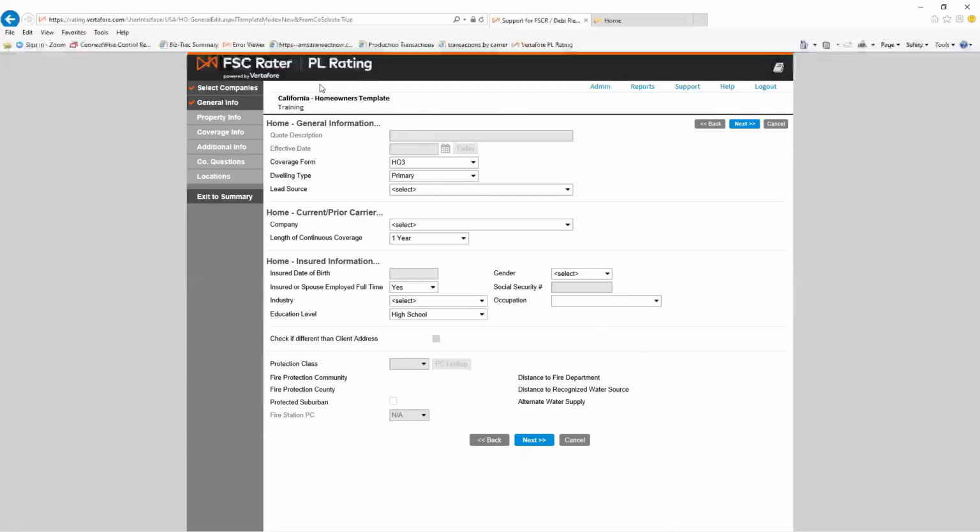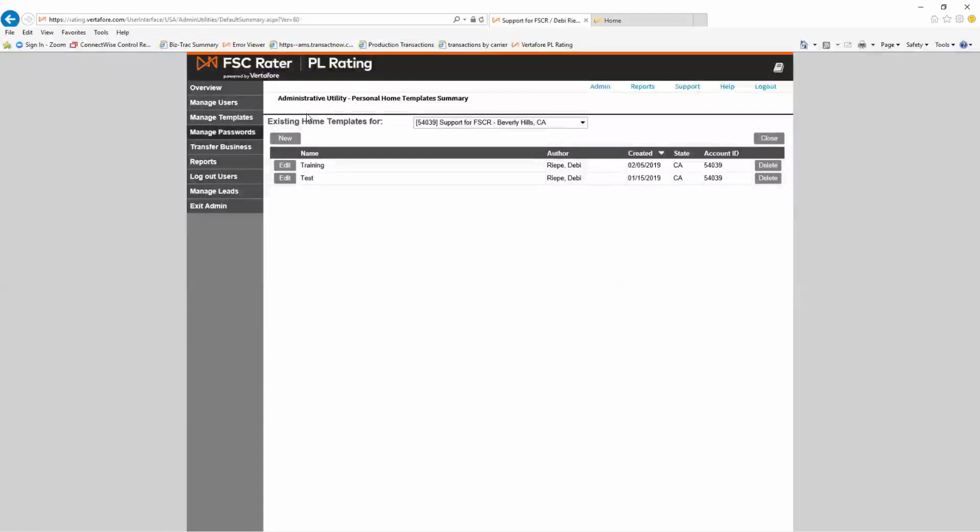These screens are all the same, as in if it's grayed out, you cannot enter. If it's got an available drop down or a field that you can type in, then you can set it up for a template. I'm not going to go all the way through the template because we'll see these screens as we go through the home quote. But if you have any questions, again, under Help, Online Help, there are step-by-step details of how to complete the template for each line of business. We're going to go ahead and exit back.